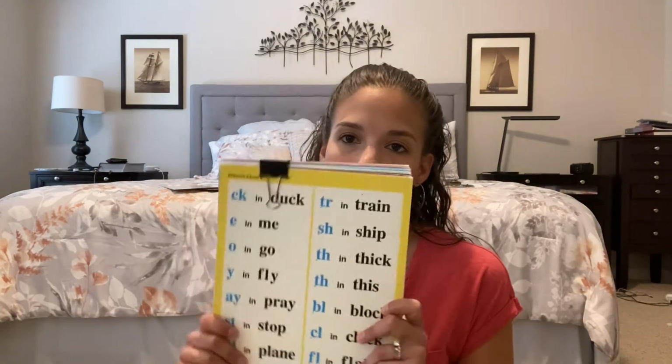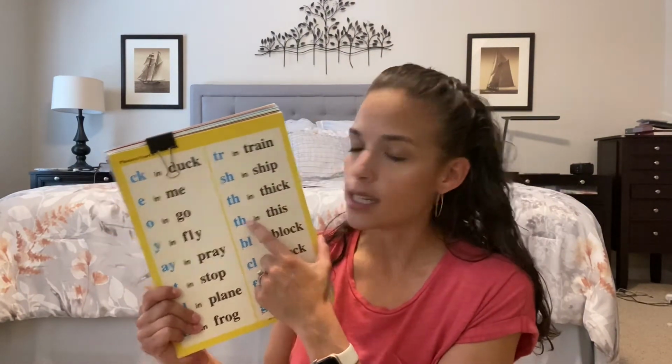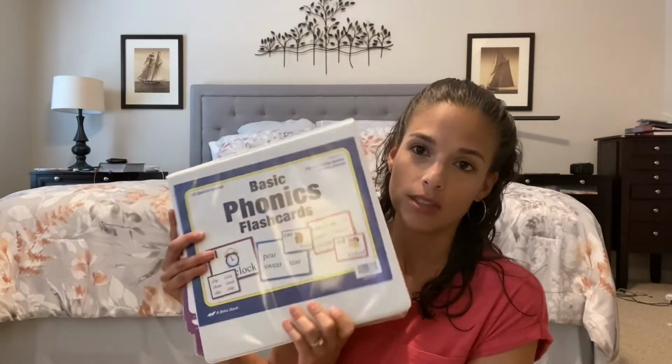So they teach reading based on special sounds. You learn all the basic sounding out with short vowels and long vowels. And then after you learn that, you learn these special sounds. Like every time you see a CK, it says ka. Every time you see a TH, it says the, or fl as in flake. And they learn all of these with these phonics cards that, if you're thinking about doing Abeka, I'd say you definitely need. It is just a big stack of cards.